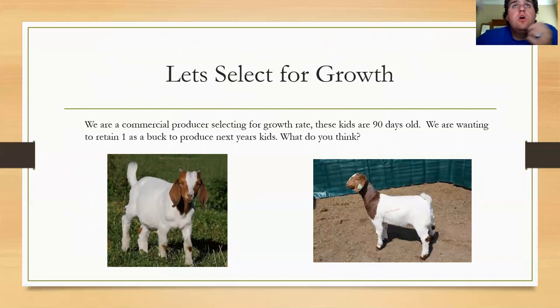So I have just a quick scenario for us to look at. We are going to be selecting for growth. We are going to operate thinking in our head that both of these animals were raised in the exact same conditions and that they were given the exact same chance to grow. So we are a commercial producer selecting for growth rate. Both of these kids pictured here are 90 days old. We are wanting to retain one as a buck to produce next year's kids.